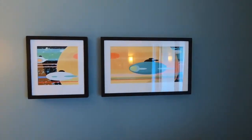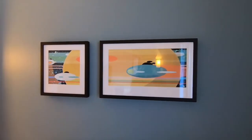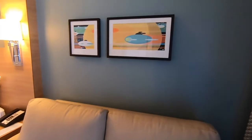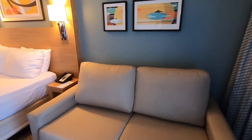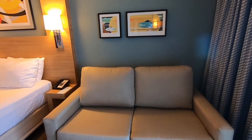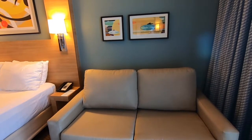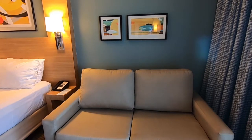Space art over here. This one looks like kind of Mickey and a UFO happening, or Mickey and a rocket ship. And then a pull-out couch, which looks like a rather small pull-out. This is not a queen size. Yeah, this can't be a queen size pull-out. Maybe a full. It's not as big as the one at Beach Club by any means, but.